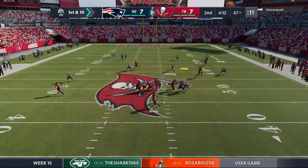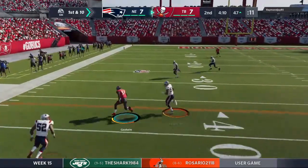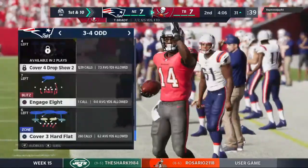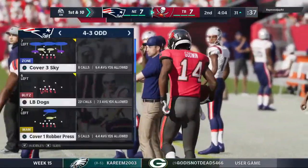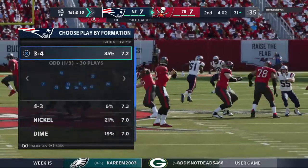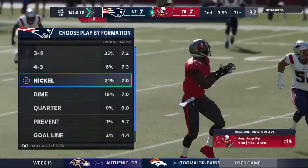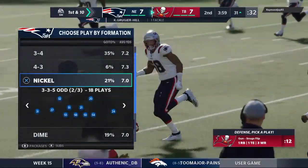Brady now on 1st down. And that's complete. It's Chris Godwin. And past the 35, he'll be dropped a yard or 2 shy of the 30. It's a gain of 16. 1st down, Tampa Bay. 1st and 10 at the 31-yard line.